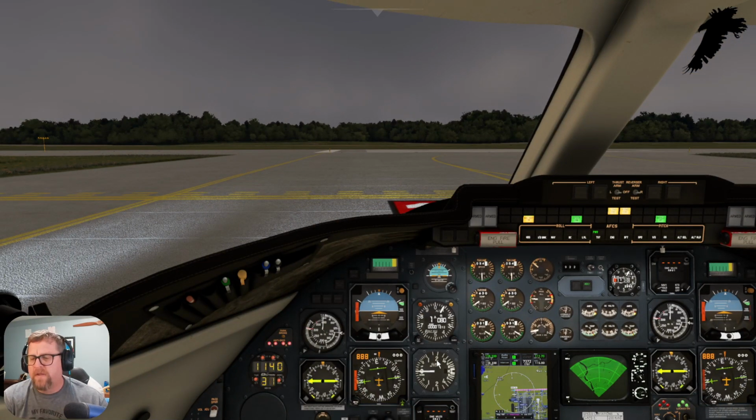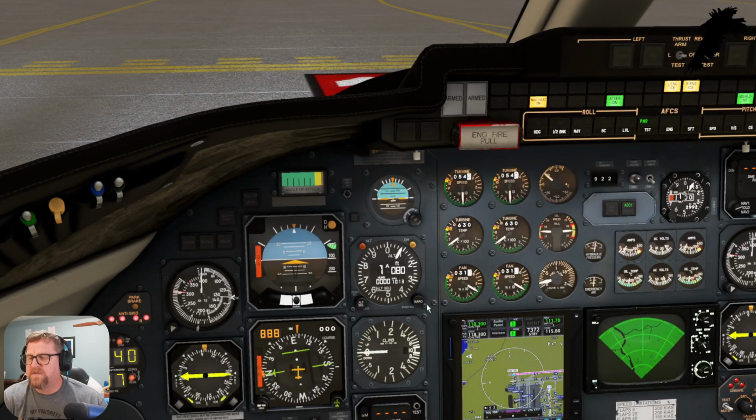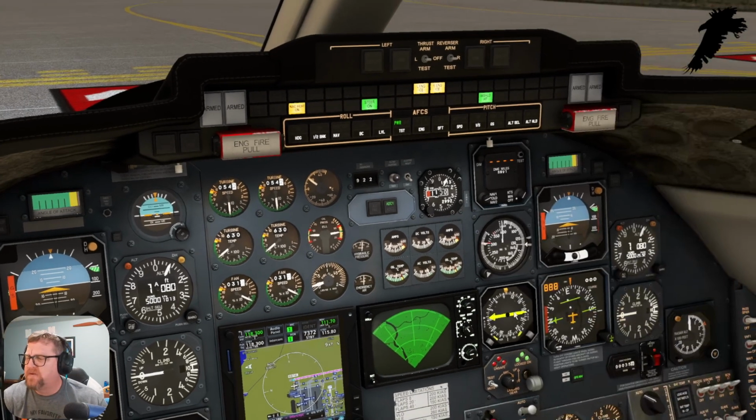Looking for 130 on the rotation, guys. And then again, we're hanging a left, climbing to 5,000. Oh, man. You know what I haven't done? I haven't set the altimeter just yet. What do we say we had here? It's 2972.